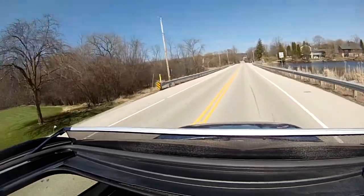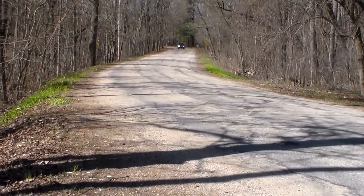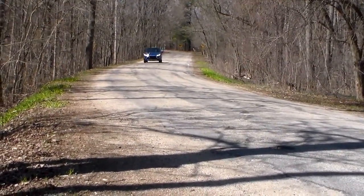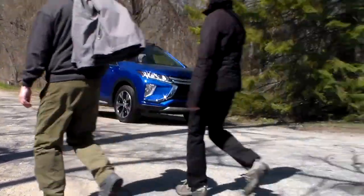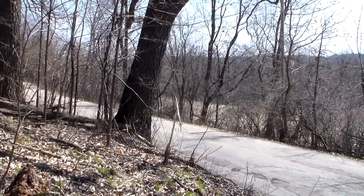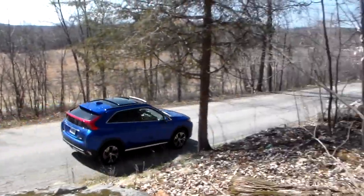Also, this has all-wheel drive. They call it super all-wheel steering or something. It's got a whole different name, but it's still the same thing. All-wheel drive here. And I wouldn't say it's got a lot of power, but it's decent. It's just fine. It's not an overpowering vehicle, especially from a standing start. But you can kick it into the overdrive gear and get that turbo to crank it up. So nice in that way.